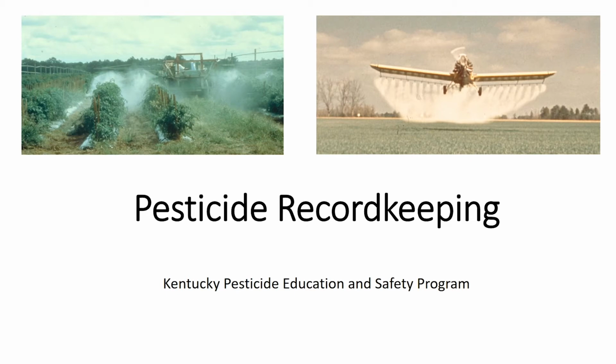Record keeping is a very important part of the process as a private applicator. Those records that we keep are a tool for us to be able to go back and review on rates and various things like that and what type of response we got with those. But they're also a tool to make sure that we're in compliance, and if there is a problem with someone where you are going to get a visit with the Kentucky Department of Agriculture, that tool is also to prove that you followed the label and followed the protocols on how to apply that product properly.